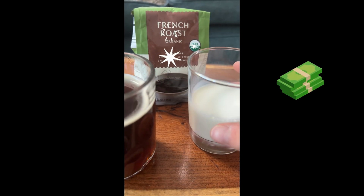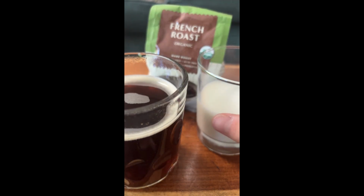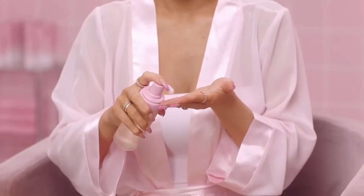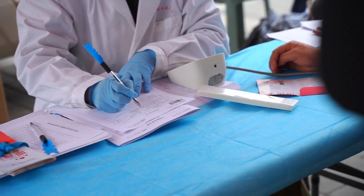Celebrities get paid millions to promote products, but do they actually use them? Kylie's filtered skincare. Kylie Jenner promoted her walnut face scrub while using beauty filters on Instagram, filters that made her skin look flawless regardless of what products she was using. Dermatologists later called the scrub potentially harmful to skin.